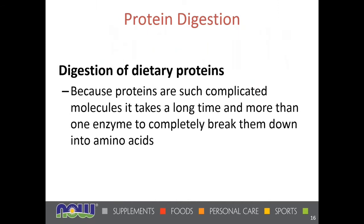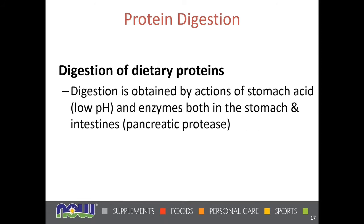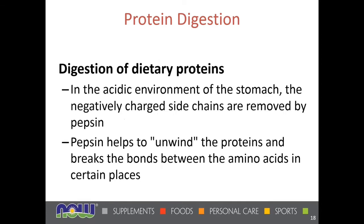Because proteins are such complicated molecules, it takes a long time and more than one enzyme to completely break them down into amino acids, which we'll be talking about in a moment. So digestion is obtained by the action of stomach acid, which requires a low pH, and enzymes both in the stomach and intestines, like pancreatic protease, which operates in a more alkaline environment.